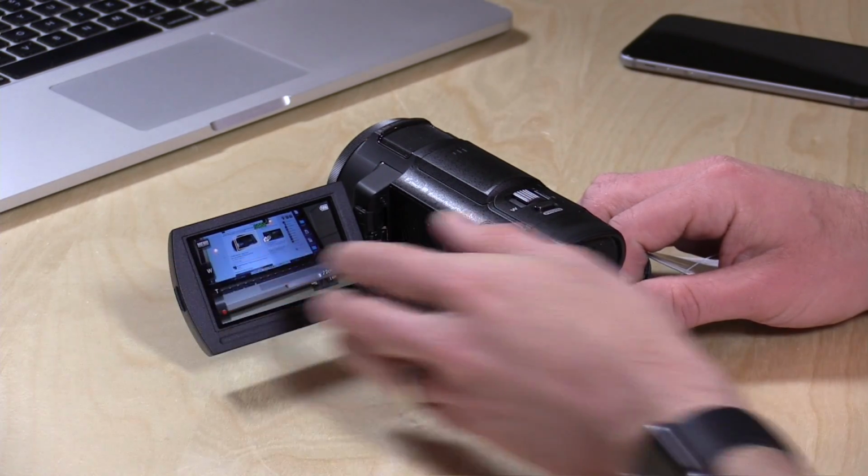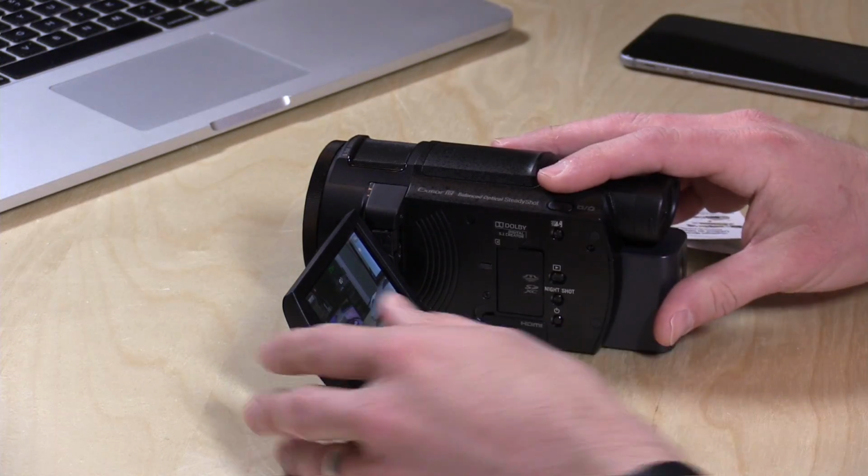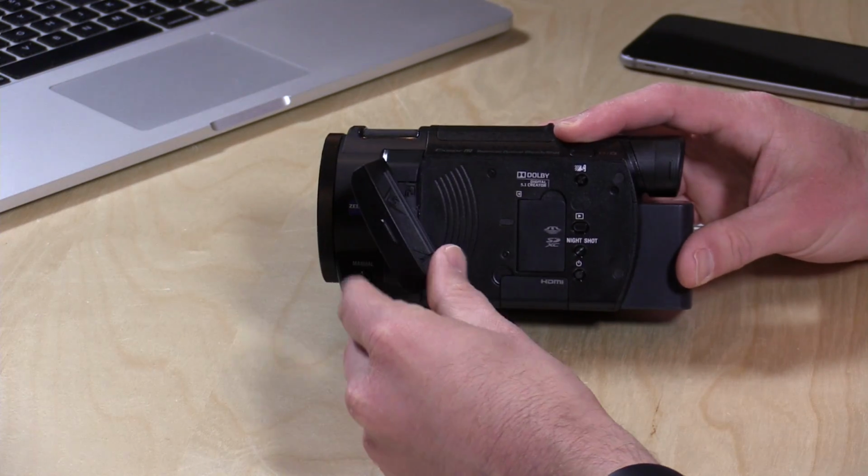It works really nice. Beyond that, you've got a few basic controls on here, which is nice because they didn't overload it with buttons and features you don't need. It's very basic, which is how I like it, because I do a lot of my special effects and whatnot on the computer when I go to edit. So I like the fact that they don't load it up with too much complexity.